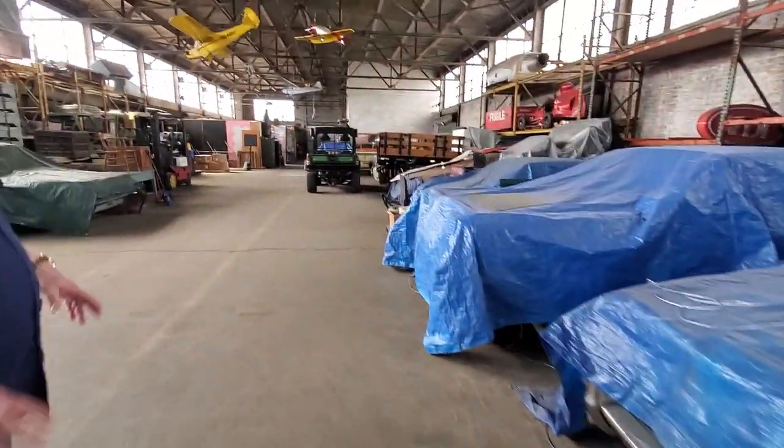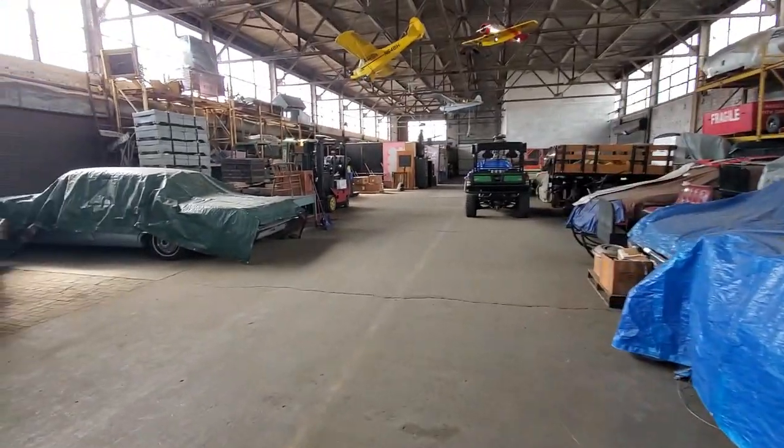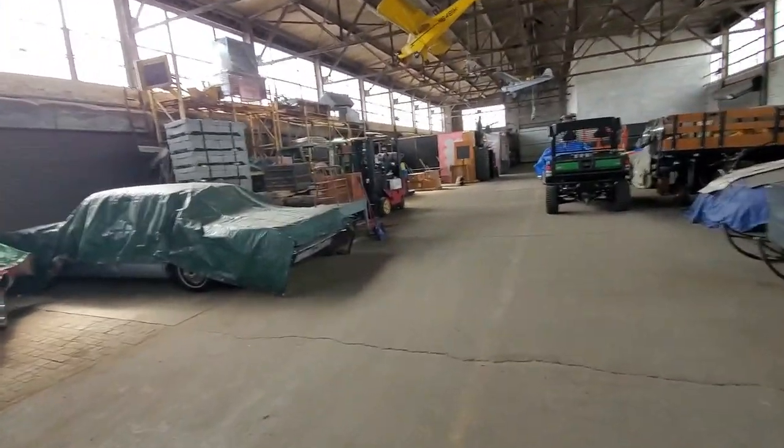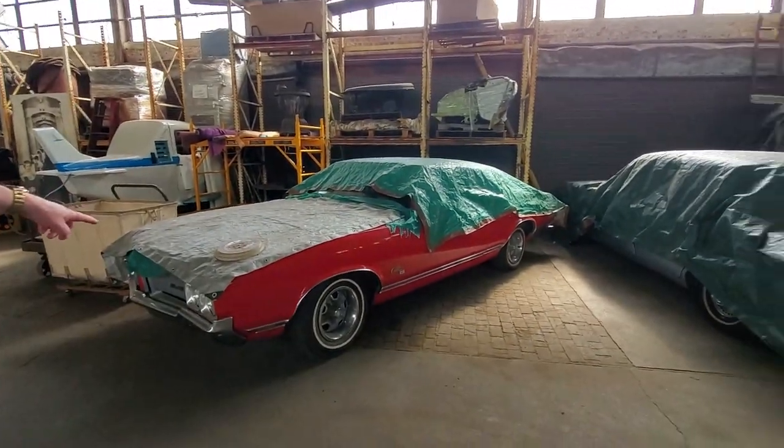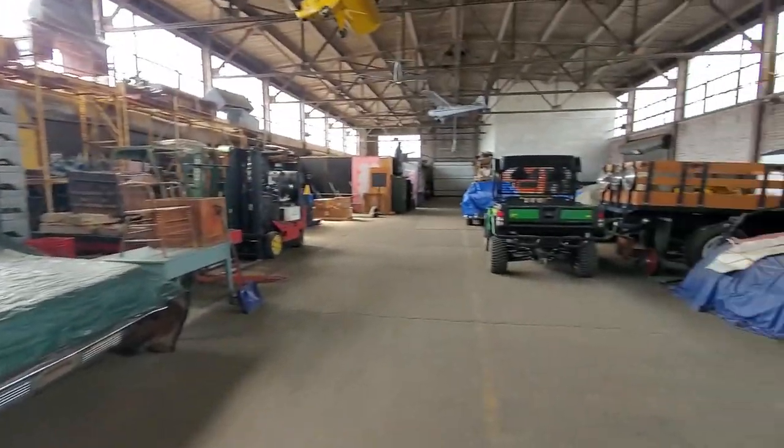We have to keep all of this covered up because the cats get them. Oh, I know. Literally, we have a cat problem too. You asked me what I wanted. This is the one. The cat. Yeah, I get it.